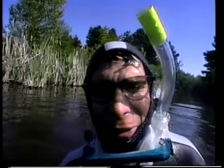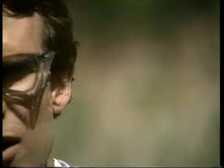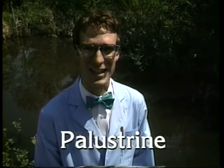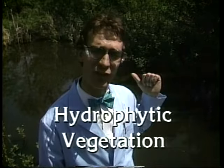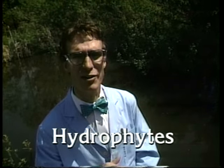So what is a wetland anyway? Well, you got land, you got water, it's not that complicated. So what I'm talking about is a place with reduced O2 exchange, reduced oxygen exchange, so the soil is therefore what? Hydric soil, that's right. So this, as you can see, is a scrub and shrub wetland. Now scrub and shrub wetlands are marked by what? By scrubs and shrubs. They're palustrine wetlands, that's what I mean. So what you have here is hydrophytic vegetation, hydrophytic flora, which would be hydrophytes.